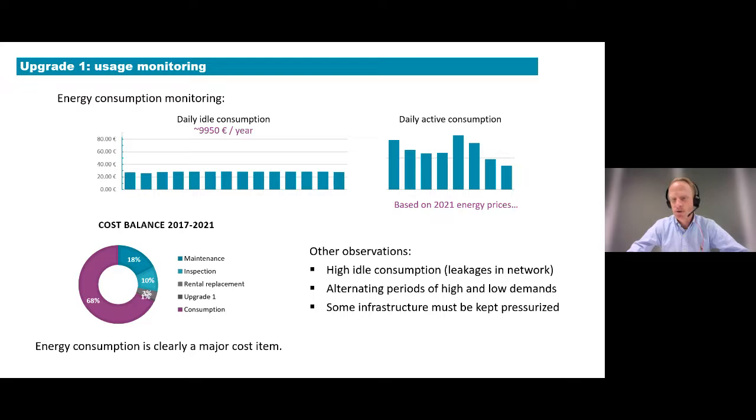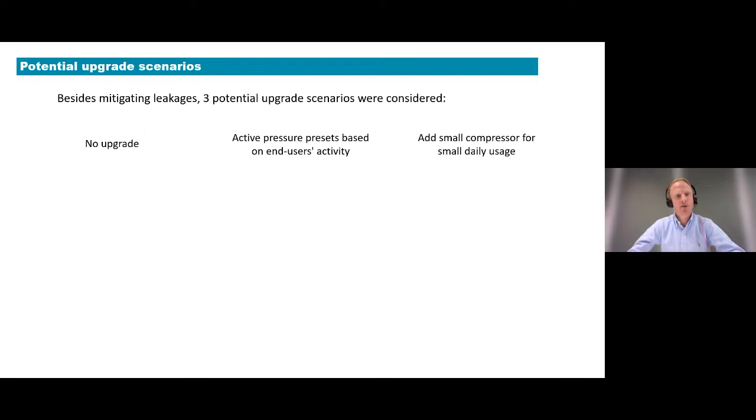Besides the high idle consumption, we also saw that we had clearly alternating periods of high and low demands of compressed air. We couldn't just switch off the compressor because some of the infrastructure always needed to be kept pressurized. But this analysis was for us the starting point to think about what could we do in a second upgrade. So besides mitigating leakages, we came to 3 potential upgrades.